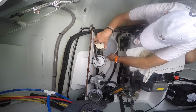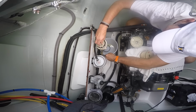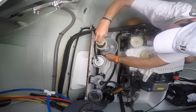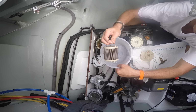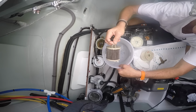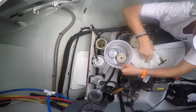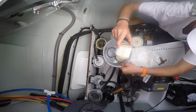Okay, now we're gonna put the bucket under here. So now I'm taking out the old filter. I want you to get a good look at this filter, but this is dirty, okay? So you see how it's covered there? That's after about 200 hours of use. And if you look at the replacement piece, that's what it's supposed to look like new.